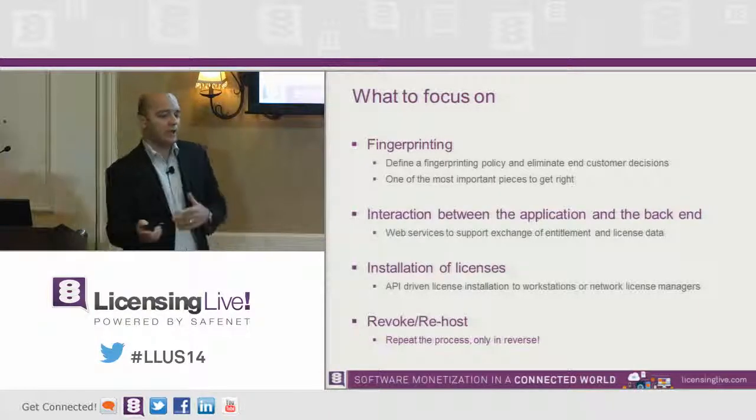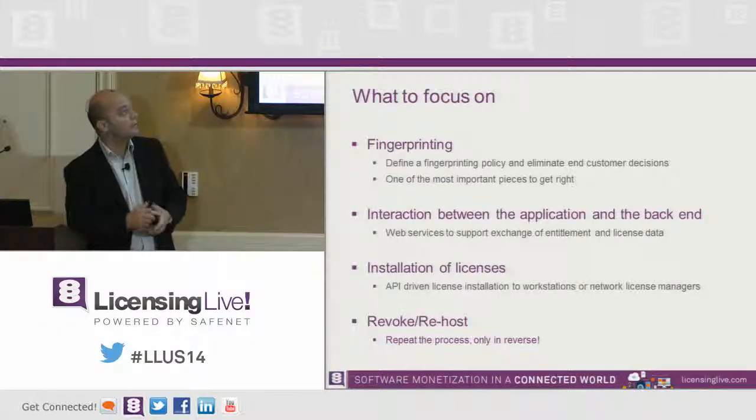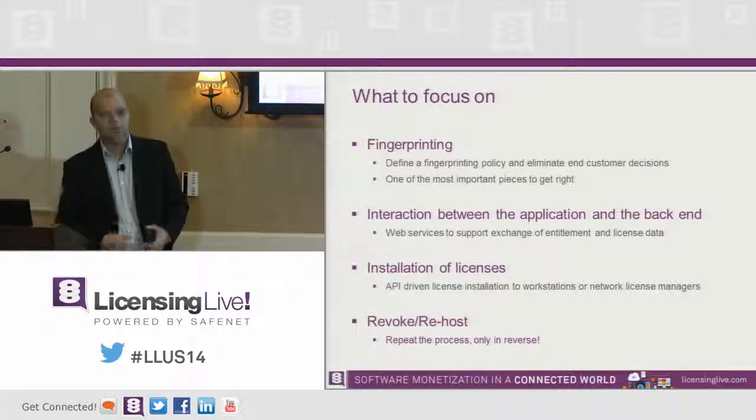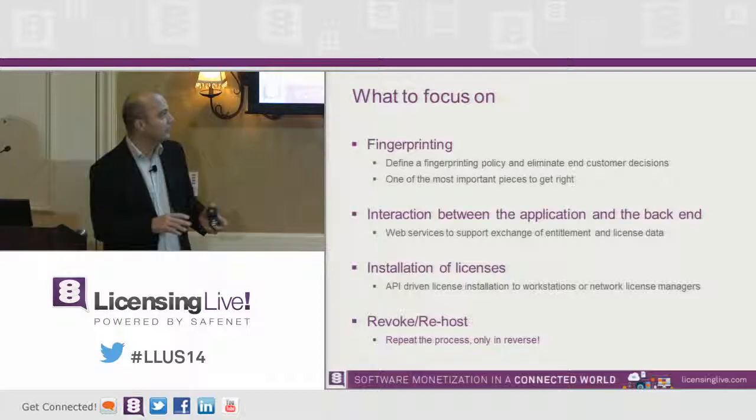For the interaction between the application and the backend, as I said, use the web services, use the automation to get between the two points. Once those licenses are back, we've got APIs, we've got tools, and we've got services to get those licenses installed and completely managed. The customer doesn't have to touch these things at all.